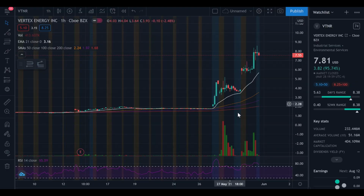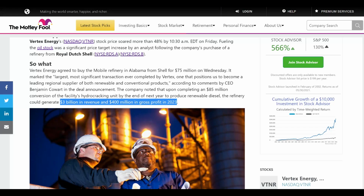This company's market cap is $404 million. This is why you've seen this huge run up. Down here, it would have been significantly less the market cap because the share price down here is nearly $2, under $2. At this price right now, at $7.81, after hours it went down to $7.55. The market cap is 404 million, and they are expecting to have 400 million in gross profit in 2023. That makes this company extremely undervalued.